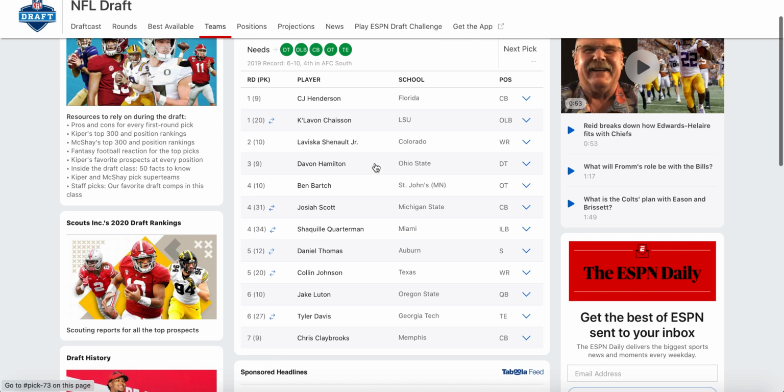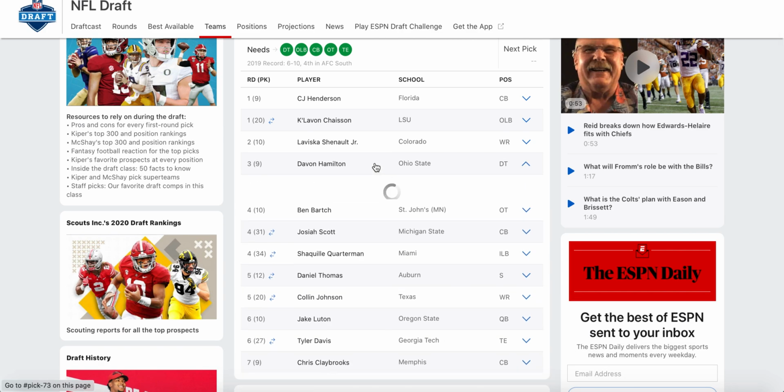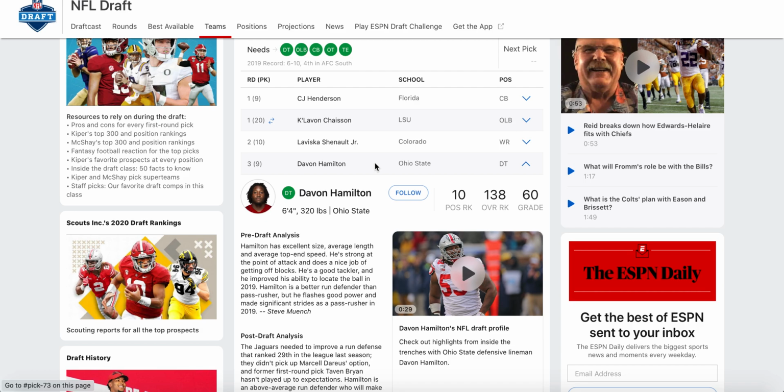Then we go over to the third round when they end up taking Davon Hamilton out of Ohio State. Again, another guy, just a solid pick. Get some defensive line depth. They needed a defensive tackle. They get one in the third round. It was a deep class. There was no need to reach on one of the best guys, especially with Kinlaw gone at 20.